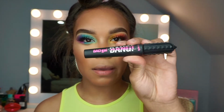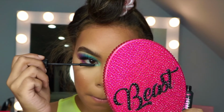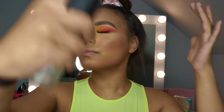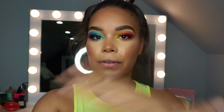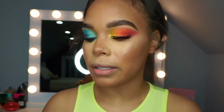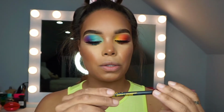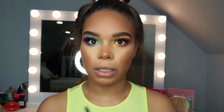So I'm going to take the Benefit Back Out Bang Mascara. So I'm going to go ahead and spray my face with MAC Fix Plus Finishing Spray. This tends to bring everything together. It's a holy grail product. Love it. So I'm going to go in with the Makeup Shayla and ColourPop Lippy Pencil. This is BFF3. And I have to sharpen it, so hold on.